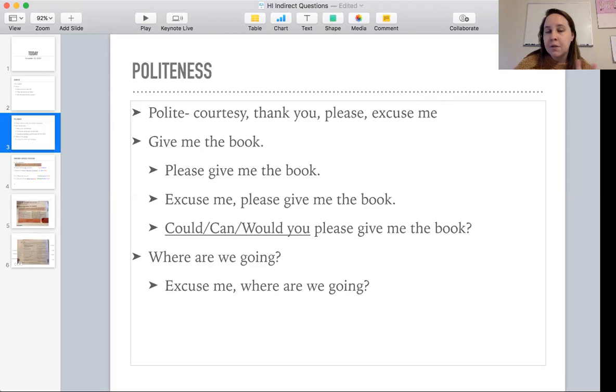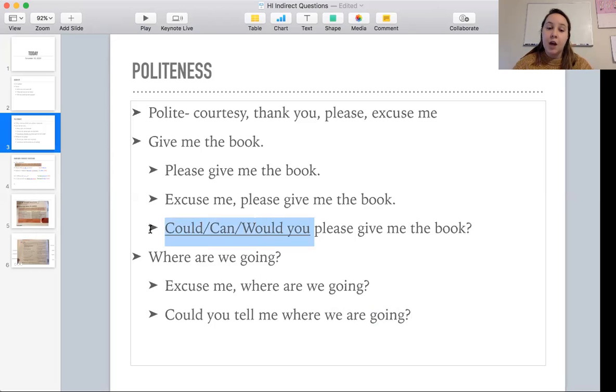Now, something I heard both classes, someone in both classes said this. Could you tell me where we are going? Could you tell me? So similar to up here, where we use these words to make requests more polite, we can also use phrases like this to make our questions more polite. Could you tell me where we are going? Okay. So this is what we're going to be talking about today. We're going to be talking about these types of questions. So instead of using these direct questions, we're going to be looking at indirect questions, or sometimes you'll hear them called embedded questions.